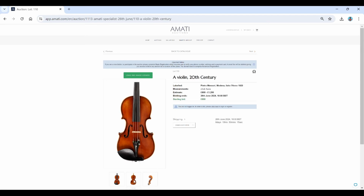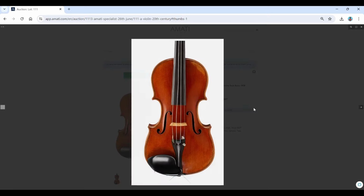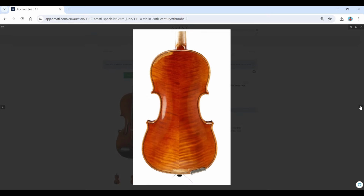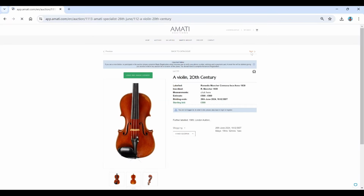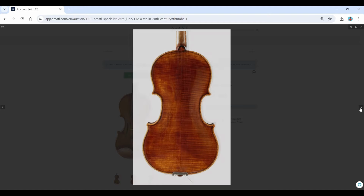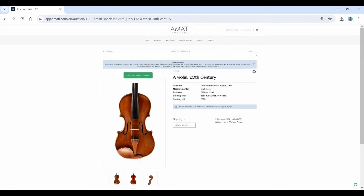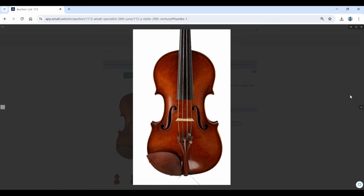Violin, 20th century. It's got kind of all these Italian labels. Another 20th century. I think much like Terezio, a lot of these kind of speculative Italian stuff. Another one, 20th century, with a Pistucci label. Violin, 20th century again.